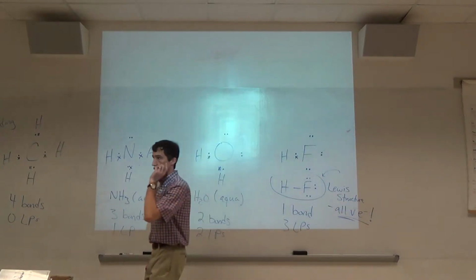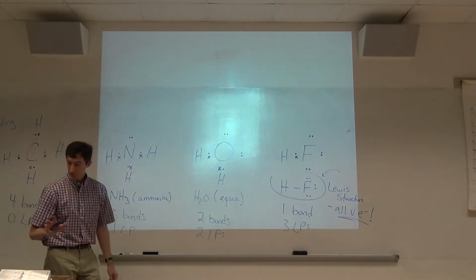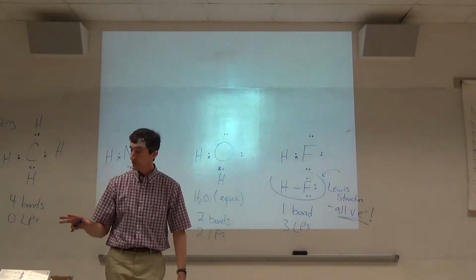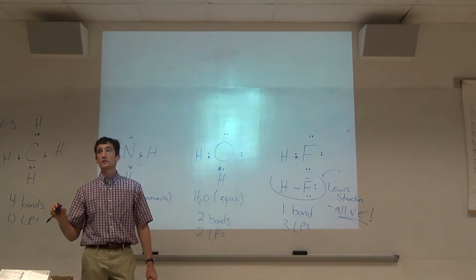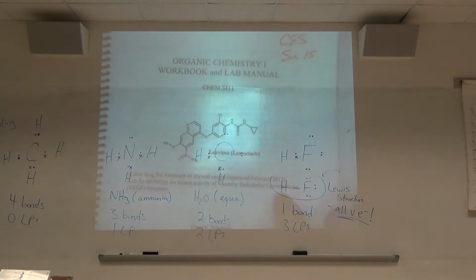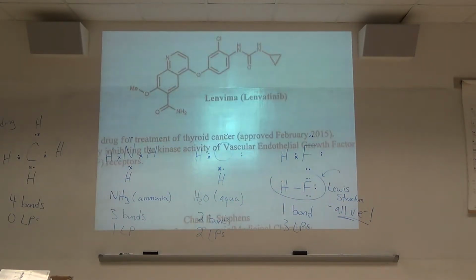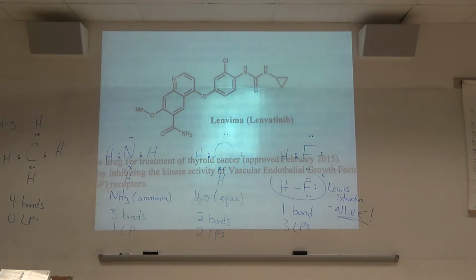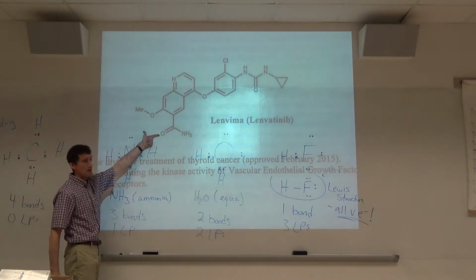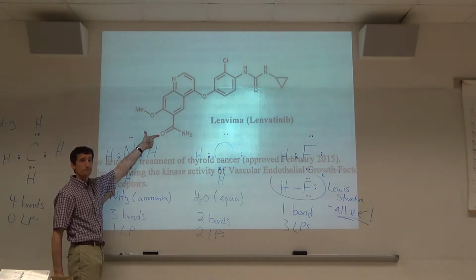All valence electrons shown, including lone pairs. Now, when you see a structure in a text, usually the lone pairs are not shown. For example, on the drug on the workbook cover, the lone pairs on this oxygen are not shown. Okay? How many are there?